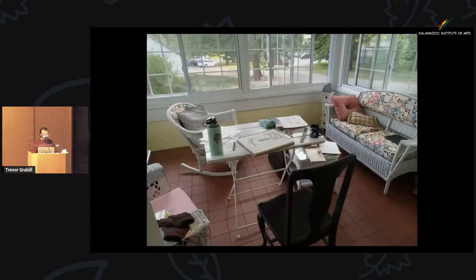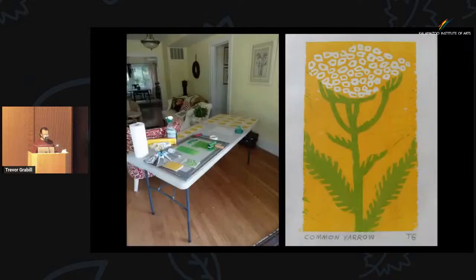So to touch on that residency just a little bit, this is the little drawing table I set up for myself in the cottage I was staying at. On the far side of that parking lot is Gull Lake. And this is my temporary folding table print workshop. I made this print of a yarrow flower I encountered in one of the research fields there.